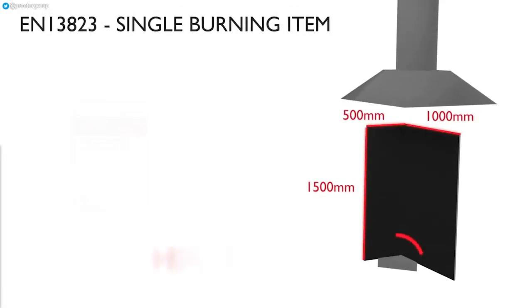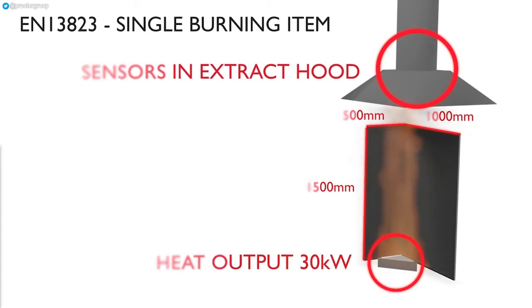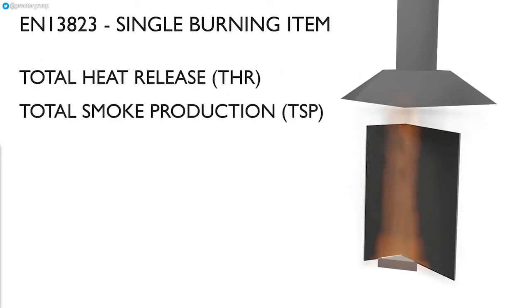The single burning item test is an intermediate scale test where a standardised test assembly is exposed to direct ignition from a flame source. The amount of heat and smoke produced during the test is then measured and used to determine the following characteristics: total heat release, THR, and total smoke production, TSP, simply the total amounts of heat energy and smoke produced by combustion during the 20-minute test period.